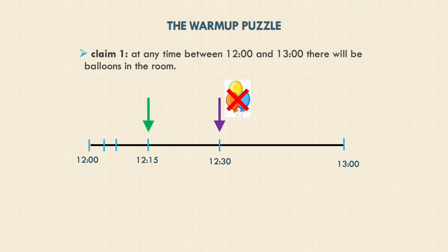But now let's think what happens when the clown of the green time, in this case clown number 3, walks into the room at 12:15. Clown number 3, remember his plan. His plan is check if there are no balloons in the room. We've just shown there are no balloons in the room. So according to the plan, clown number 3 puts some balloons in the room and puts them so they're there in time for 12:30.